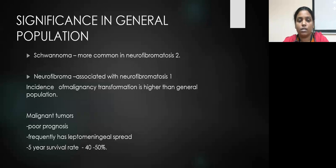So what is the significance in the general population? Schwannoma is more commonly seen in neurofibromatosis 2, and neurofibroma is more commonly seen in neurofibromatosis 1. In those cases, the incidence of malignant transformation is higher than in the general population. And if it is a malignant tumor, it has a very poor prognosis, with only a 5-year survival rate of 40 to 50%.